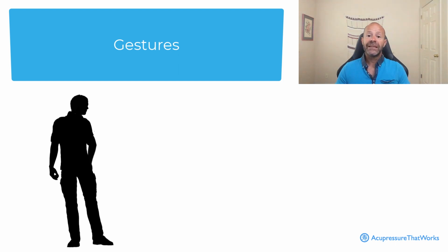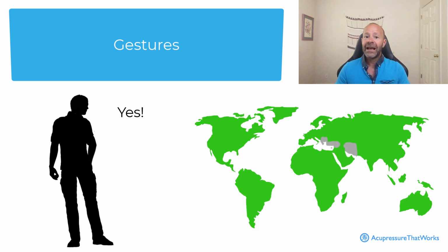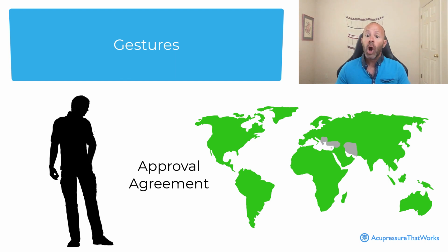Another example is nodding. Nodding to signify yes is very common and can be found in a wide range of cultural and language groups. Much of Europe, South America, North America, and the Indian continent, where the head bobble also indicates agreement. The Middle East and Southeast Asia are among the places where nodding commonly signifies agreement.